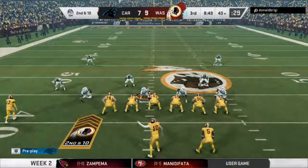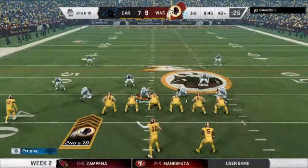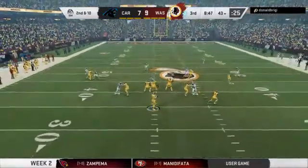Strong right. Hey, orbit. We got 4. 31's the mic. 5.